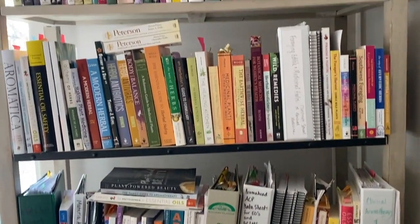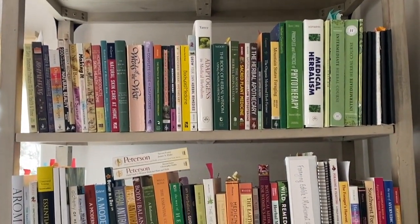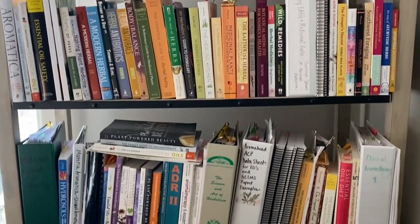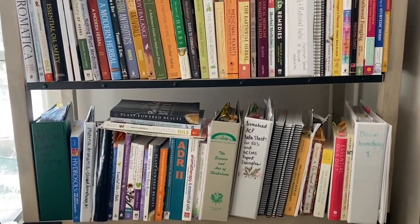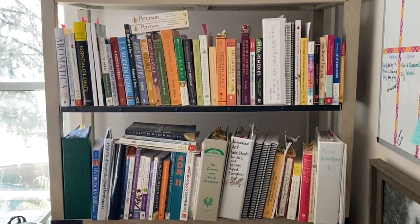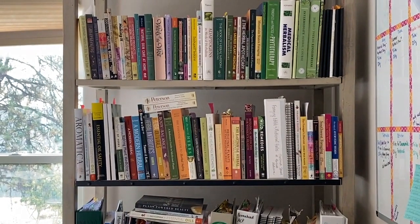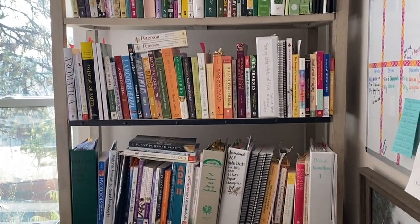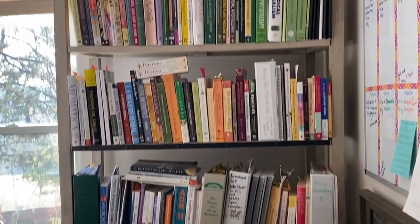These are a few of my herbal resources, and these are just a few of them. I have another shelf in another room where I actually house my library of books, and I've got probably twice as many herbal books in there as I have here. But these are the ones that I use most often, and I just love, love, love my herbal books. I think everybody needs to have an herbal resource library.